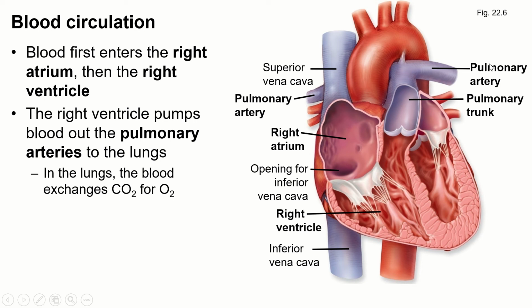Okay, so the pulmonary arteries then are carrying deoxygenated blood to the lungs, the left lung over here, the right lung over here, where the CO2 is going to diffuse out of the blood and oxygen is going to diffuse into the blood.